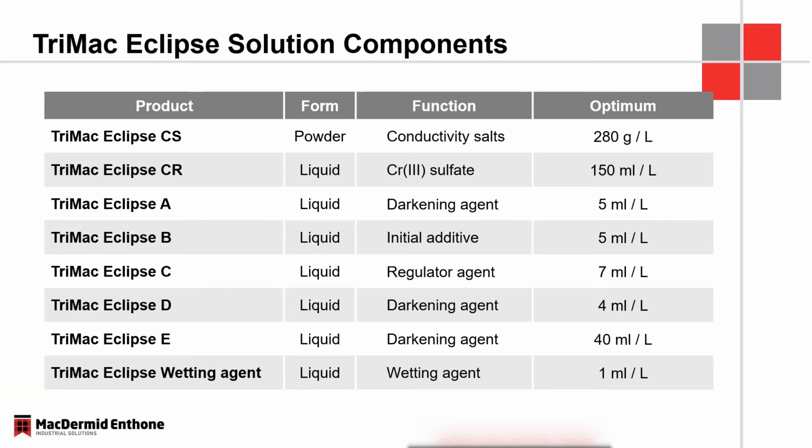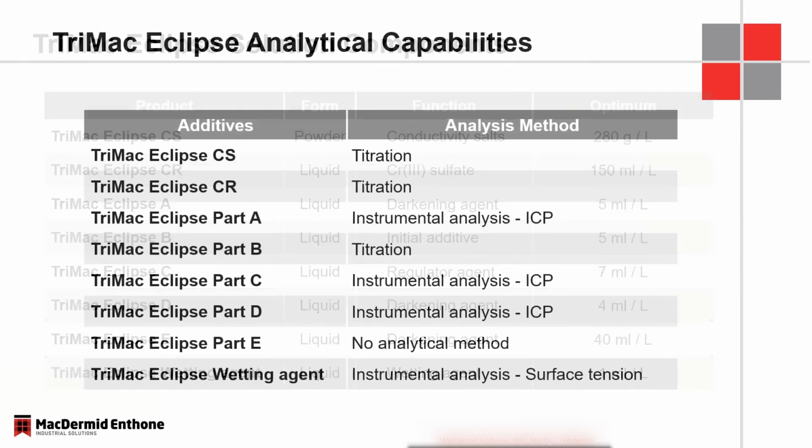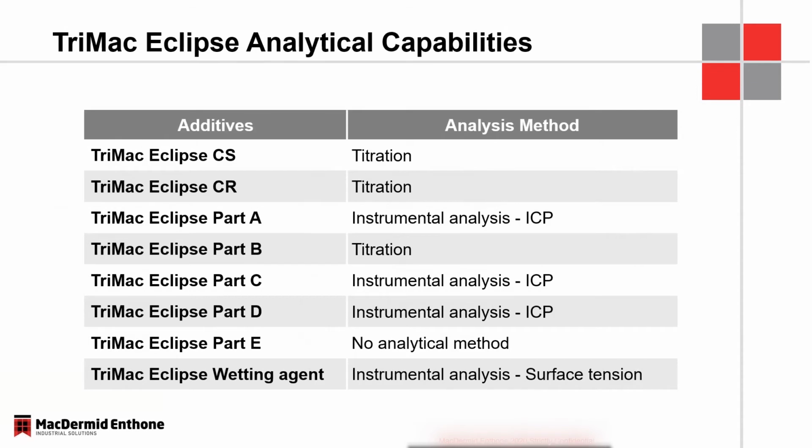But you see here a variety of components, 8 to be exact, 1 powder, which is our conductivity salts, and the rest are liquids. So a chrome component, several darkening agents, an initial additive, a regulator, and a wetting agent. So all of these are utilized regularly in every system. We're able to analyze for each of them, except for the part E, which we continue to work on. But all of them are able to be analyzed either via titration or ICP, or in the case of the wetter, via surface tension analysis.